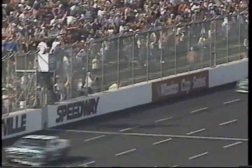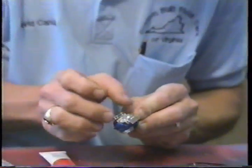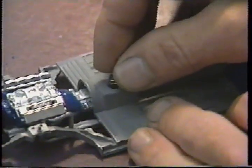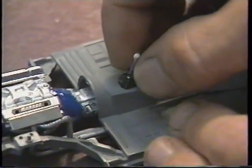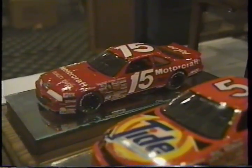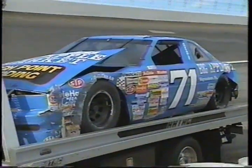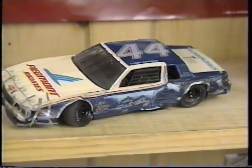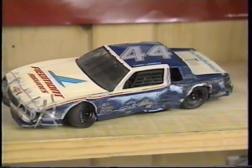And when the checkered flag falls at Martinsville, David quickly puts together the winning trophy with the proper car for the presentation. Then it's back to making models. In roughly 3 to 4 hours, David can take a 90 to 100 piece kit and have it assembled and race ready. Well, almost. And unlike the real thing, when Dave wrecks a car, it's usually on purpose, and his ends up on a shelf, not in a shop.